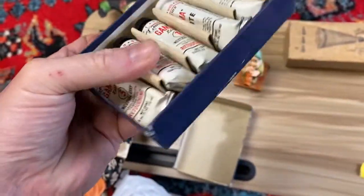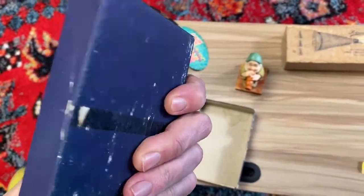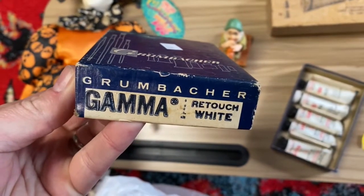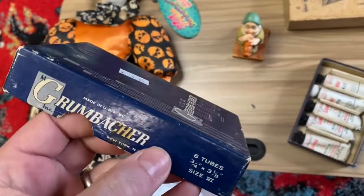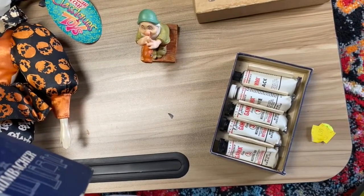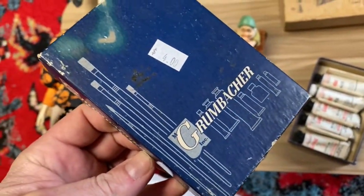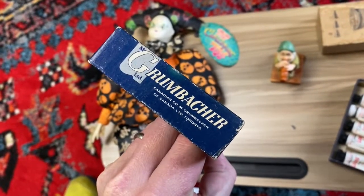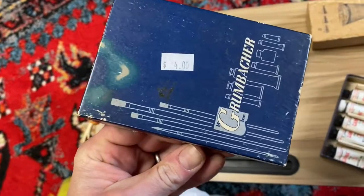And so what this package is actually for, see if it says on that, no, it says it on here, is Gamma, it's a retouch white. 6 tubes, it says. This is actually only 5 tubes, so one of the tubes is missing out of this package. But it doesn't look like they've been used. Canadian, so this is a Canadian company.